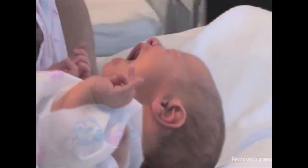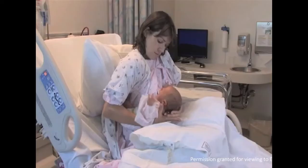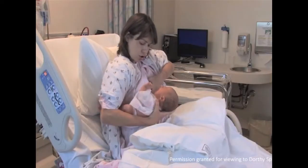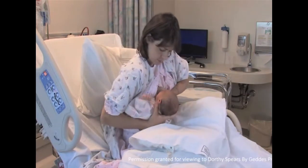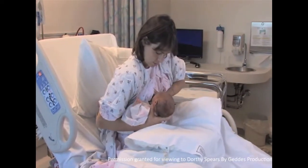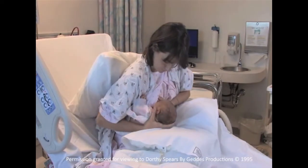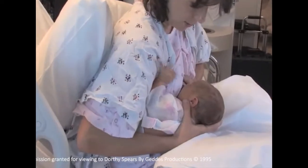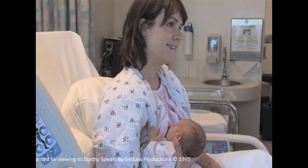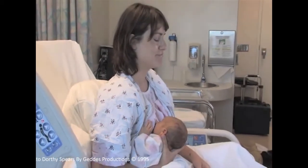Baby is frantic to get on, and mom shifts position to the football hold, but his arms and legs thrash, making this difficult. Leaning forward, mom finally latches him. Her neck, shoulders, and arms are strained, and the pillow falls on her back. After the nurse props the pillow, mom takes a big breath and finally smiles.